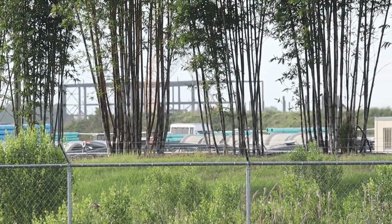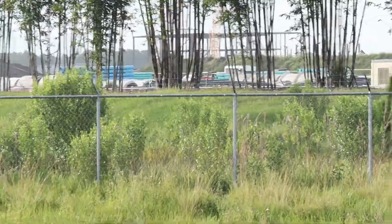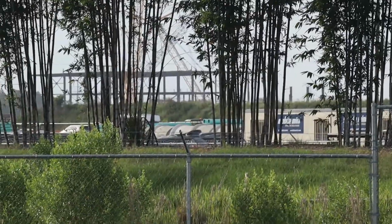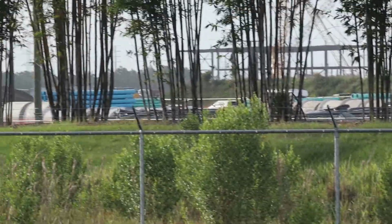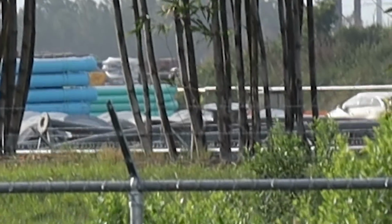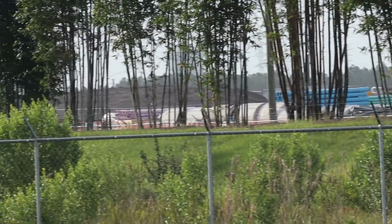So it looks like we have a little bit of coaster track we can see right over here. It's not as crisp of a view. Let's get a nice closer look at it. You can see some of the coaster track there. It's definitely for an Intamin coaster. It's gonna be the launch family coaster for How to Train Your Dragon. Really excited for that area.